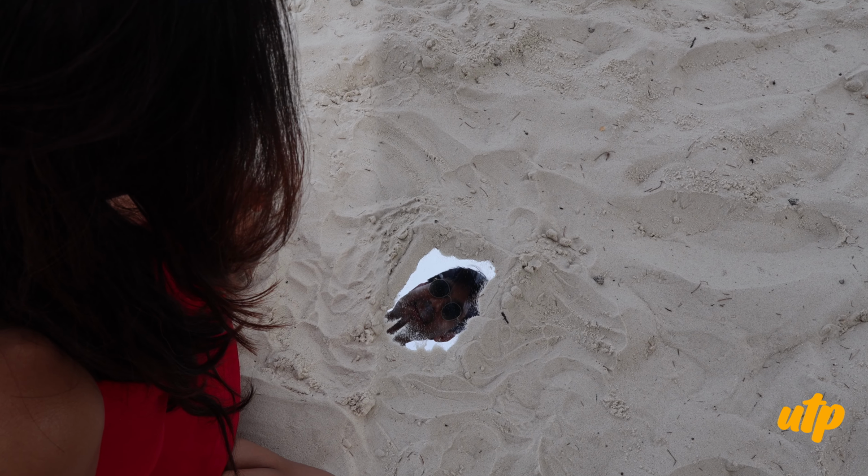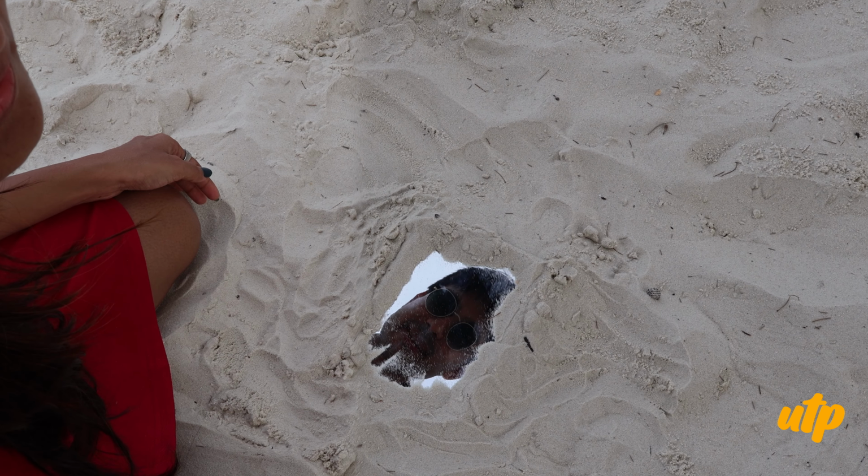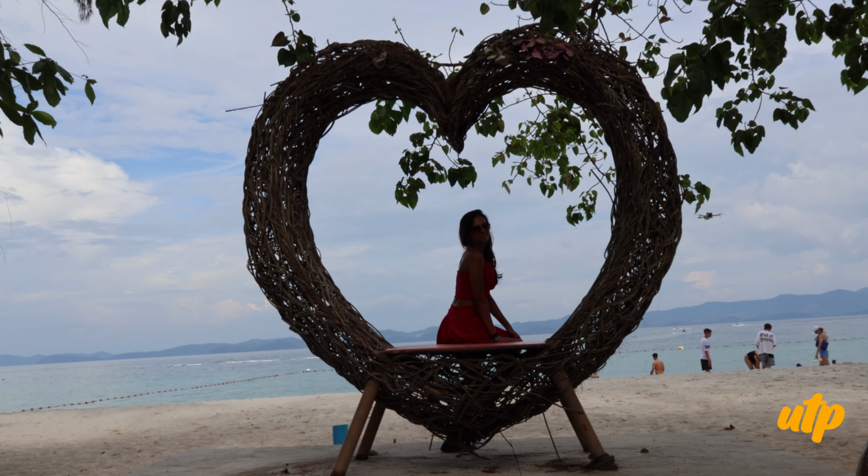Chris gets a creative idea for couple photography. As it is getting dark, faces may not be clearly visible. Cool breeze and beautiful beach made us feel romantic.